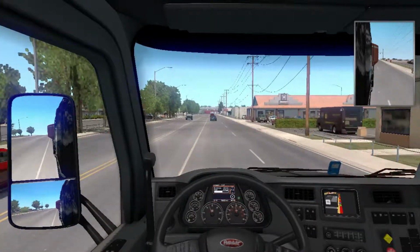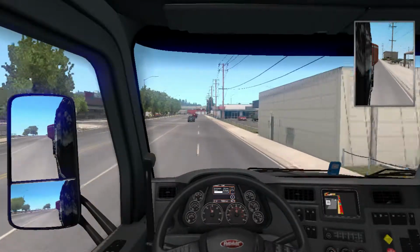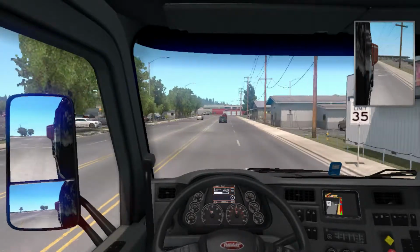I'm gonna go ahead and get over now, because I have a feeling we're turning right up ahead. At least that's what the GPS says. So I'm gonna go ahead and get. Oh snap! I gotta turn left to begin with, though. My bad.